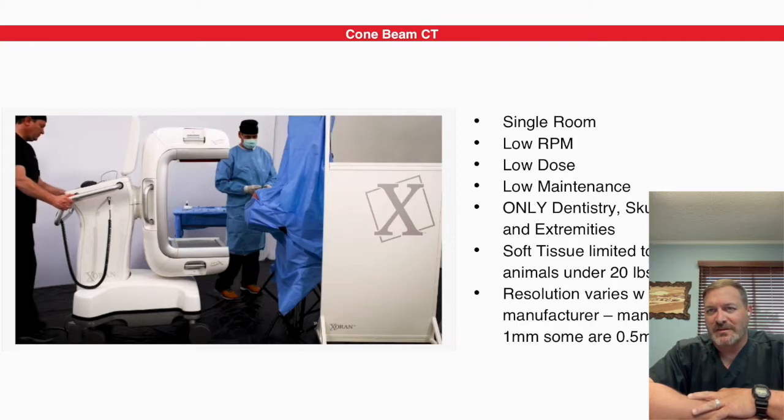And we're limited on what we can see with soft tissue applications with cone beam CT. You know, if we've got a pretty small patient, let's say, a Chihuahua, normally, we can get decent views of the abdomen using contrast with a cone beam, but that's about where it stops. They're so underpowered. Most of these cone beam units don't have any more than 5 kilowatts of power, so it eliminates their use in a lot of our larger small animal patients, specifically in things like large dogs, tortoises, etc. So resolution is going to vary with the manufacturer in the cone beam world.